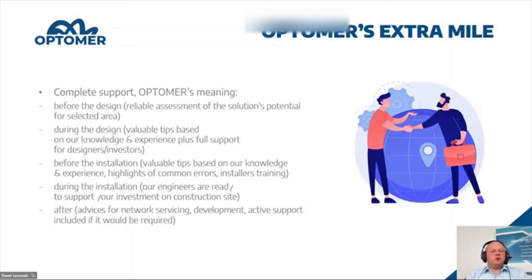Okay, and Optomer's extra mile, how we can support Optomer.